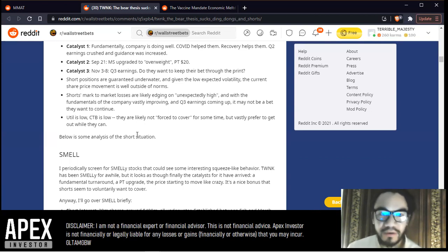Catalyst 3, November 3 to 8, which is coming fast. Q3 earnings. Do they want to keep their bet through the print? Short positions are guaranteed underwater, given the low expected volatility. The current share price movement is well outside of norms. Shorts' mark-to-market losses are likely edging on unexpectedly high. And with the fundamentals of the company vastly improving and Q3 earnings coming up, it may not be a bet that they want to continue shorting this.